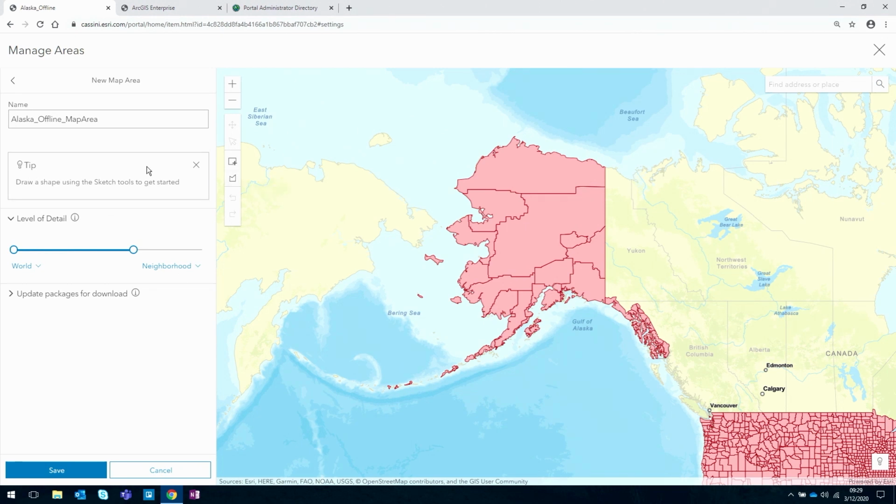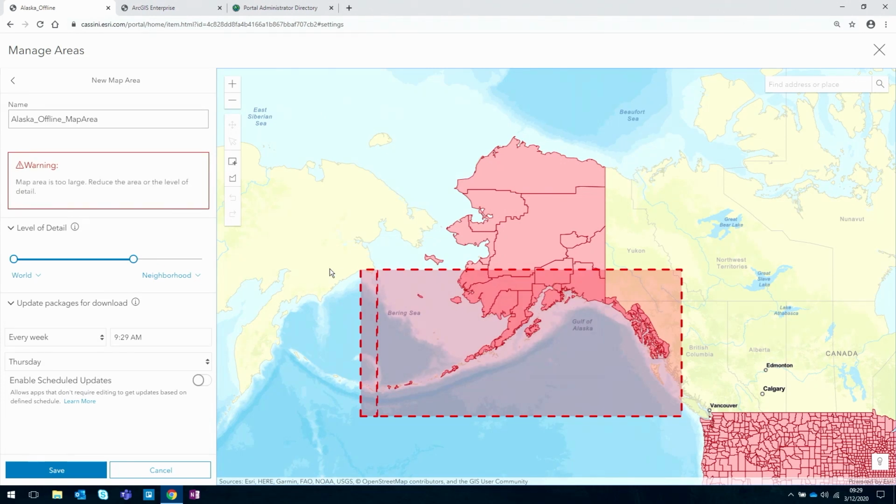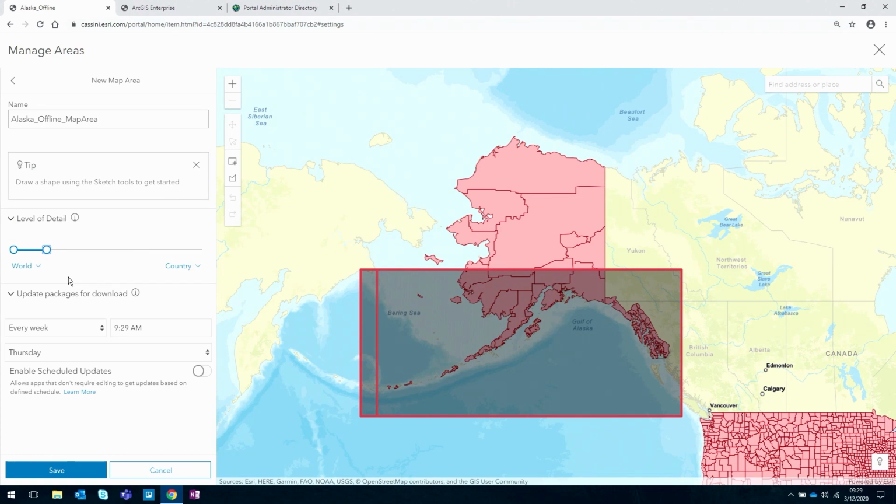I can use the rectangular tool here and set this offline area. Just specific here, so I'm not getting into the whole state. Excuse that, Alaska is a really big state, guys. And from here, we can set this. Also making sure that we have it being synced every Thursday at 9:29 a.m.